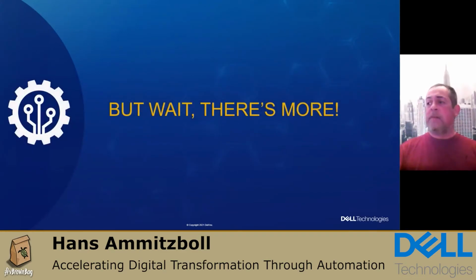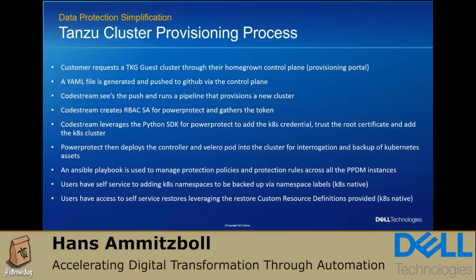We started this conversation with the discussion of the end state being a Kubernetes environment running on top of Tanzu. And with Kubernetes and Tanzu, you probably understand that the primary use case for Kubernetes clusters for end users is something called a TKG guest cluster, or a Tanzu Kubernetes Grid guest cluster. So whenever somebody's coming in and requesting Kubernetes within Tanzu, they're probably asking for their own little cluster.